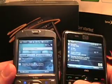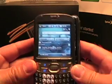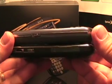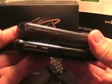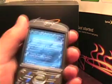But there's a size comparison. Let's put the Treo on top. You can see it's a bit wider. If we go side by side here, the Treo is thicker than the HP. There you go, that's kind of a quick little compare.